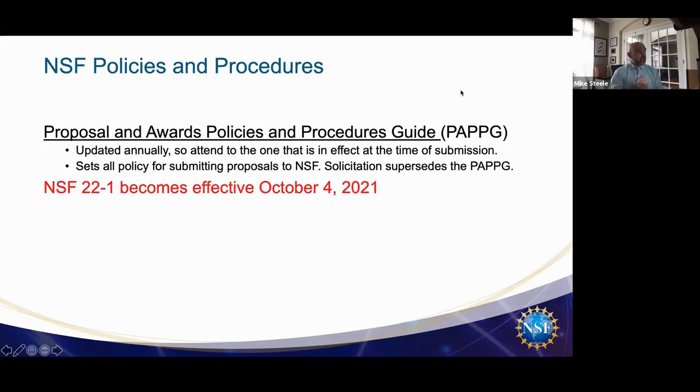So let's get started. The NSF Proposal and Awards Policies and Procedures Guide, or as we refer to it, the PAPG, and you see the link to it directly in the chat, is your handbook for submitting NSF proposals. If you have a question about allowable costs or how to set up a budget or who's eligible to apply, those questions are answered in the PAPG.